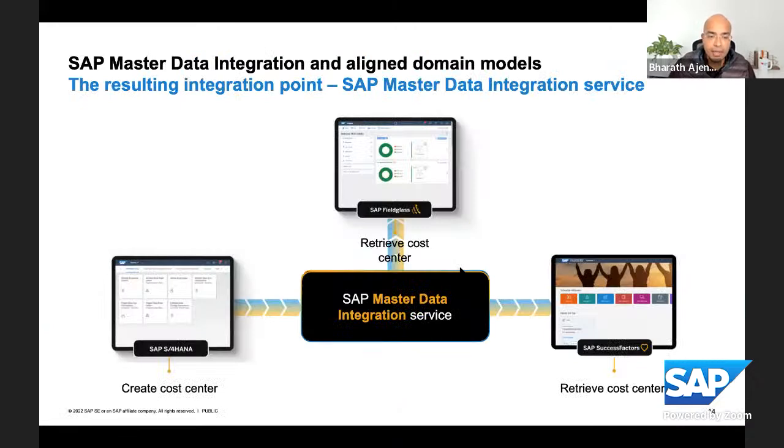I will take an example here. For example, a cost center is created in SAP S/4HANA Cloud. It gets replicated to SAP Master Data Integration Service. And from there, SAP Fieldglass as well as SuccessFactors will retrieve the information. This is a shift from our previous master data integration pattern. Earlier, every application used to integrate with everything, but this is a central hub approach where it literally reduces the number of connections that you have to establish because of the hub-based model.